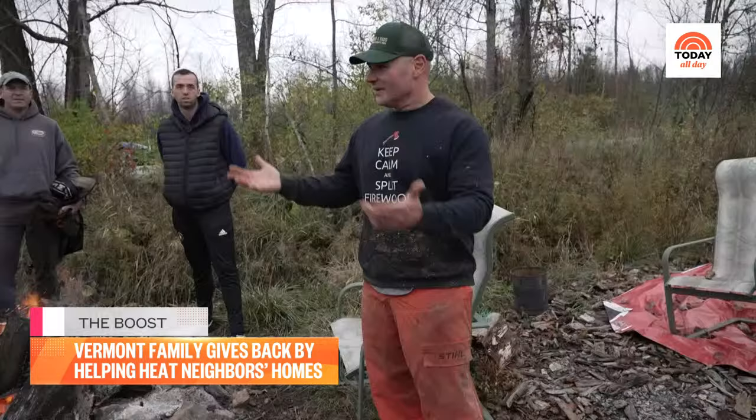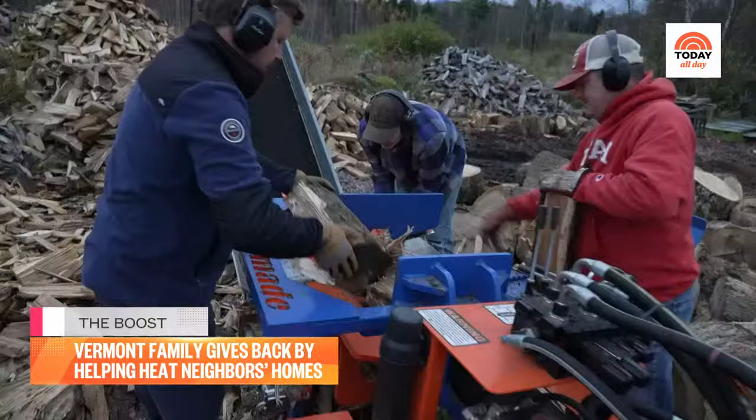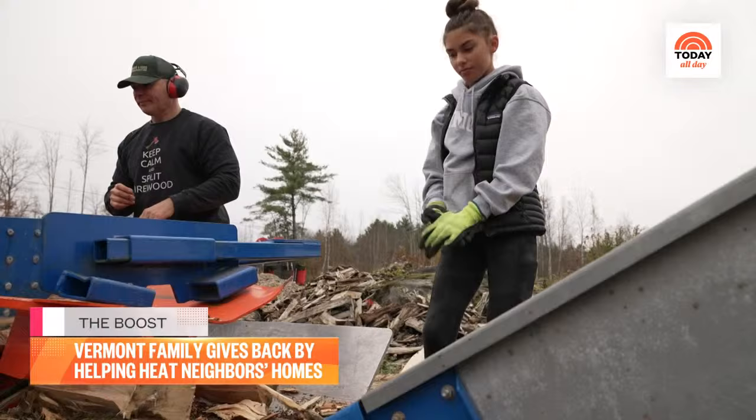Welcome, everyone. Thanks for coming out. These days, Eric relies on a group of volunteers that meet for weekend outings to help process and deliver the firewood. His sons, Devin and Logan, now 17 and 14, and his stepkids, Leo and Ivy, are part of the core group. Actually delivering the wood, you see the real smiles and you're like, I'm not gonna go cold this winter.